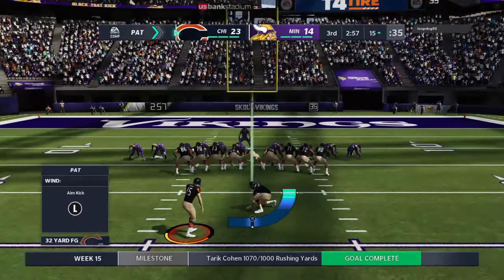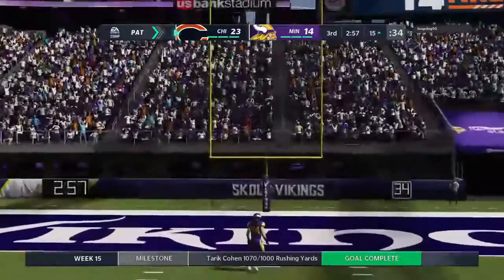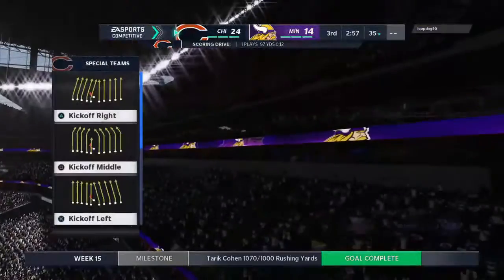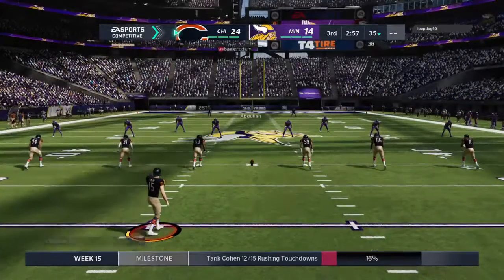And that run massively increased his production in this game, and now he's over 100 yards. And break out your calculator, partner, because his yards per carry went up significantly, right? Big-time jaunt all the way to the end zone.